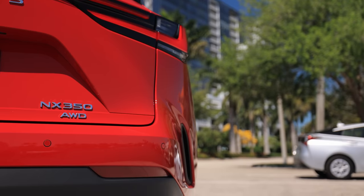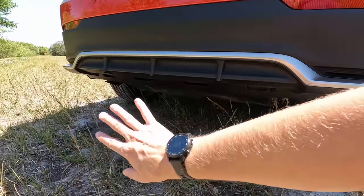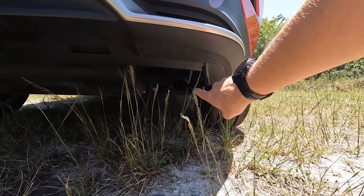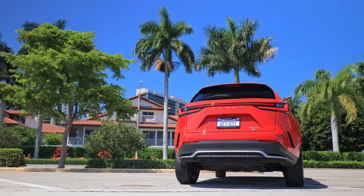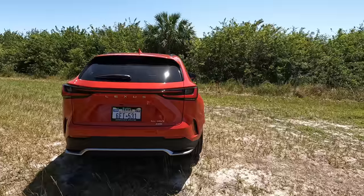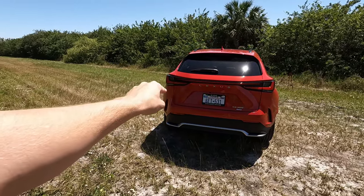We'll go over that next. I like the cutouts here on the bumper. And even though this is F-Sport, you don't see any exhaust tips like you saw in the outgoing NX. We have one functional exhaust tip actually tucked underneath, but it's very streamlined and it does look good from the back. Even though this is an F-Sport, we don't have the F-Sport badge on the rear of the vehicle anymore.